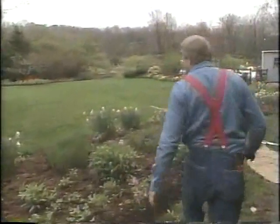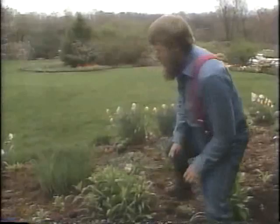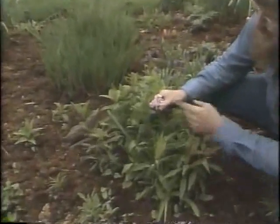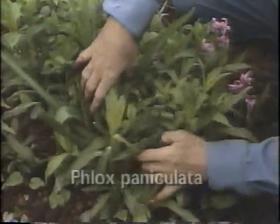Well, in New England, it seems like either absolutely nothing has happened yet, or we're already behind. Just look at this clump of summer phlox. Oh, this is not the phlox. This is a pink hyacinth that's growing up in the middle of the phlox. But this is the clump of phlox.